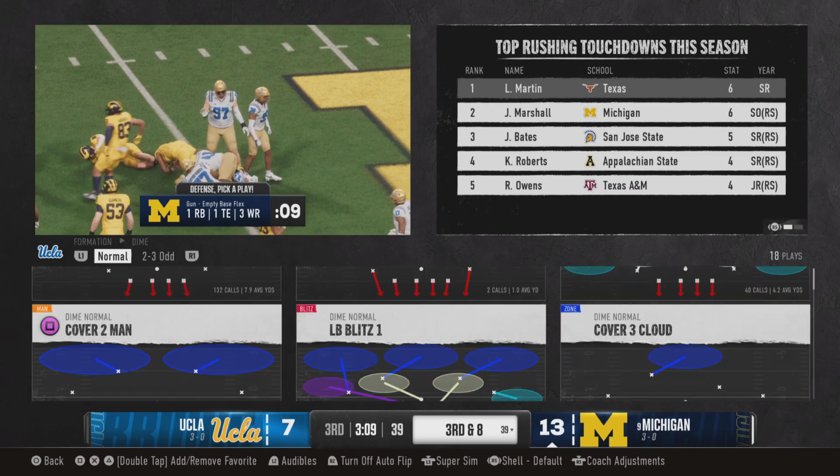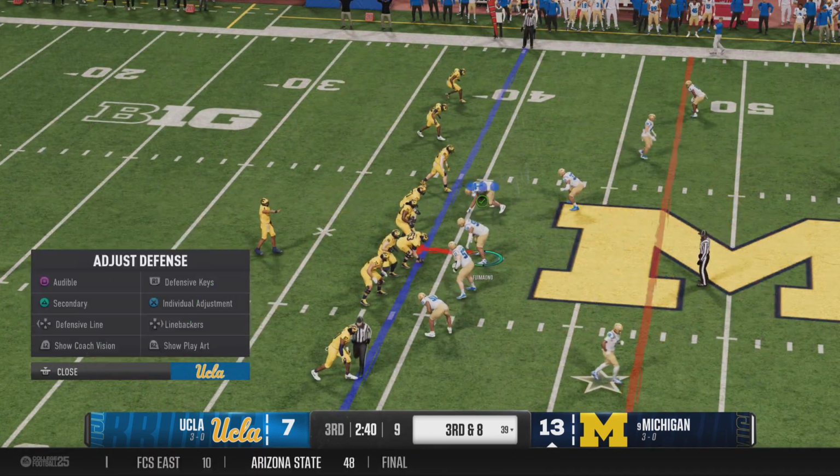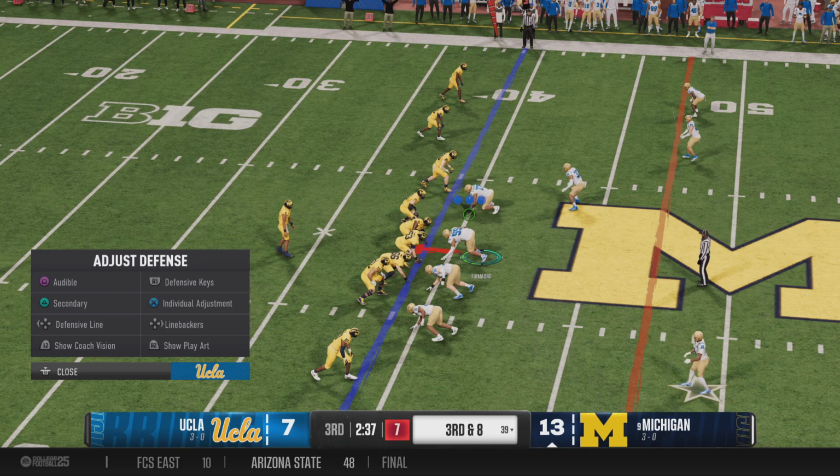Yeah, and it's a nice job by this defense understanding, listen, that QB is a threat, and they're going to run all kinds of options, and he's going to run the football. They were dialed in and got that sucker to the ground.